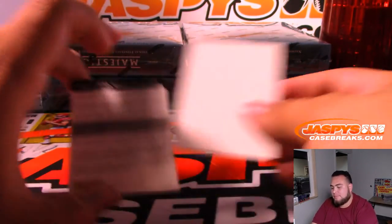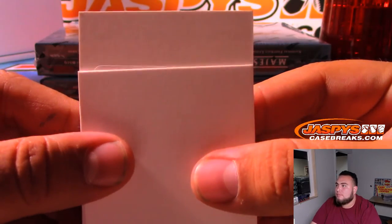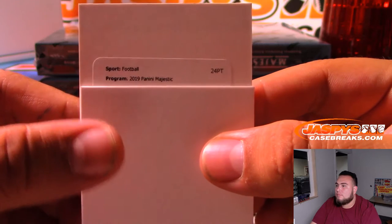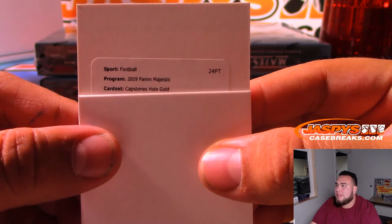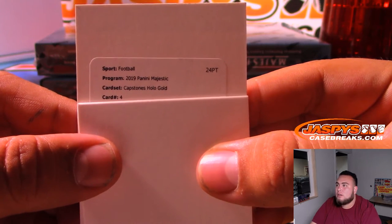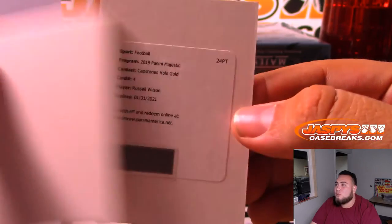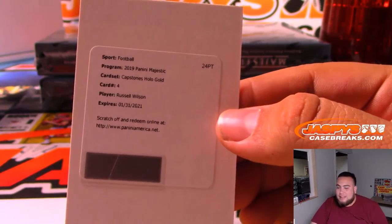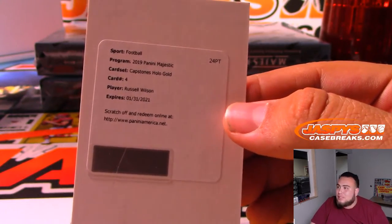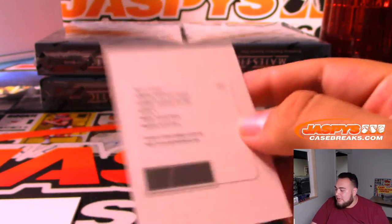Redemption? What do we got here? Capstones, hollow gold. Card number 4. Russell Wilson. Wow, look at that. Seattle Seahawks, Brian. I'm not sure what the gold is out of, but there you go. Nice.